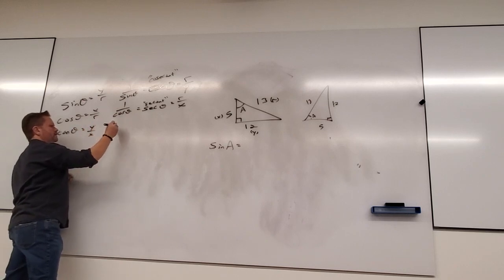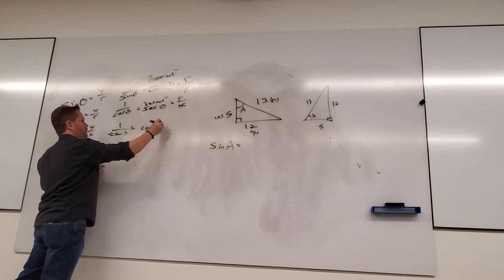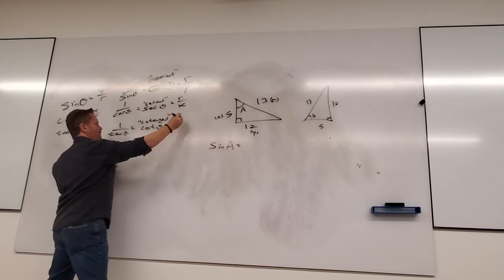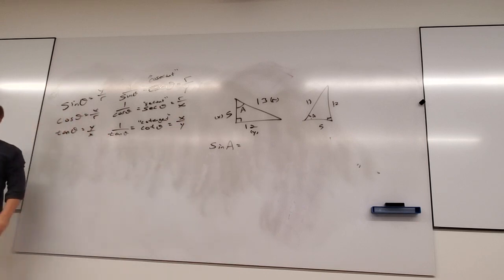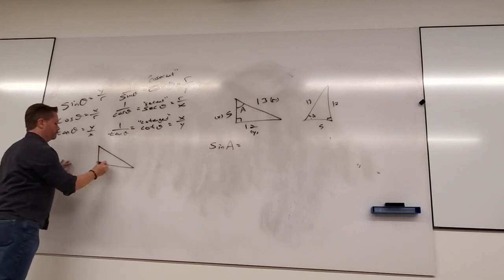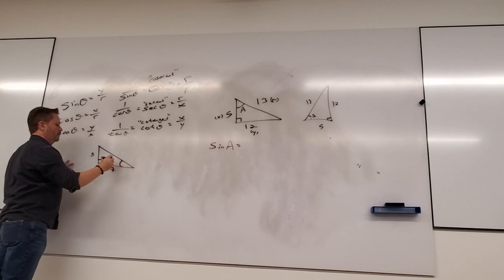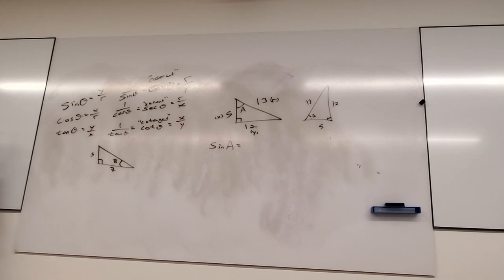Tangent is the one that makes sense, because it actually works later too. 1 over tangent, what do you think that's called? Cotangent. And that would be x over y. Okay, so an example problem I would give you: given this triangle, find all 6 trig values for B. So do it.